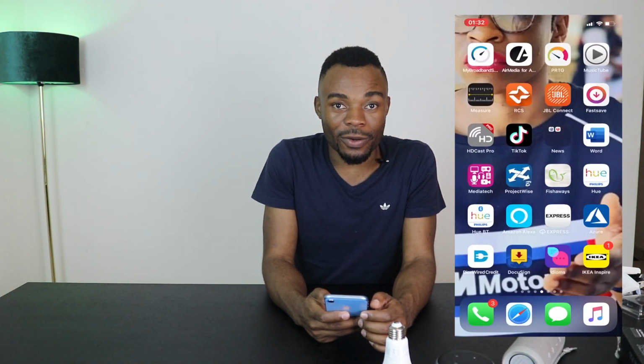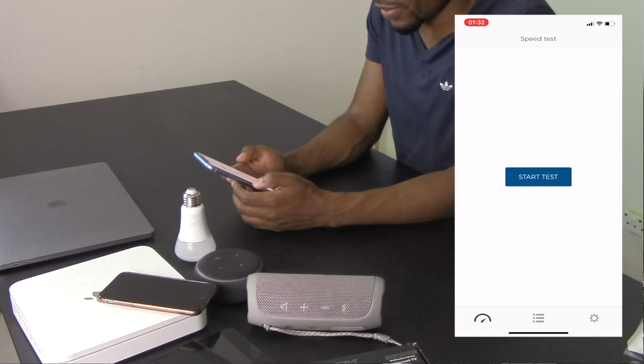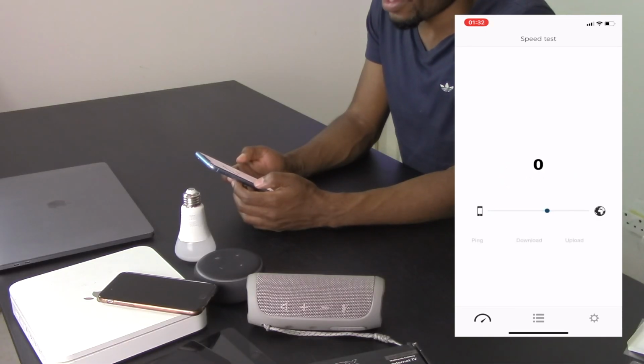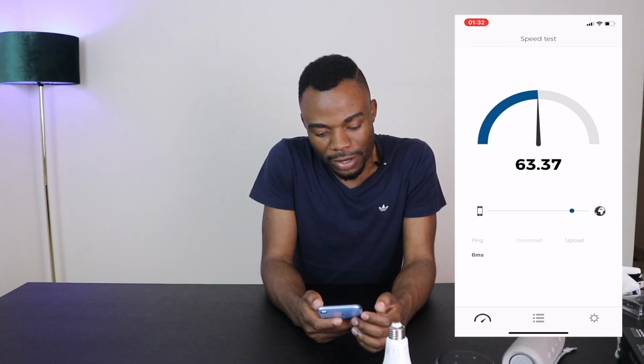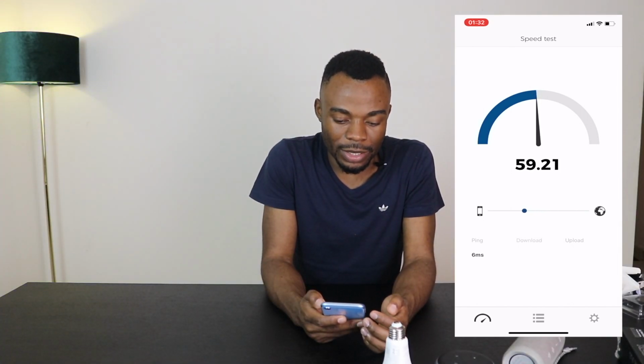However, I haven't actually gotten that 100 megabytes per second upload or download. I think I've always got 90. So let's just do a test, then let me show you. It depends from day to day and also time of the day, but I don't have complaints with that. So you see now my downloads are ranging about 50 something, which is not that good.